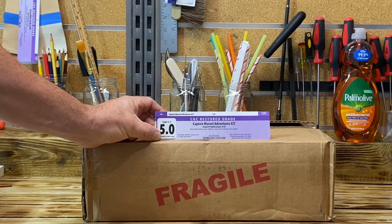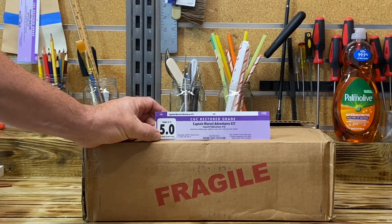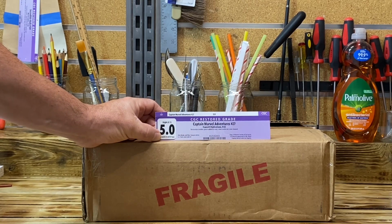So after receiving the C1 purple label, I was very angry. And what I did was I removed all of the restoration. And why did I say restoration? Conservation that I performed on the Captain Marvel Adventures number 27 on camera, and I denounced CGC and said I don't think I was going to conserve books for submission anymore.